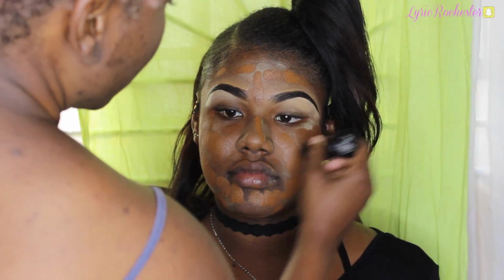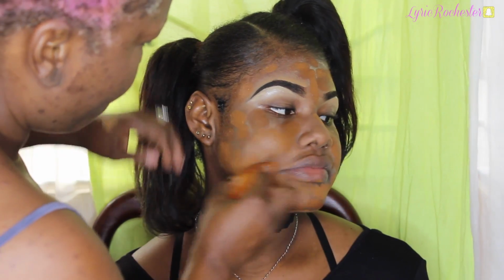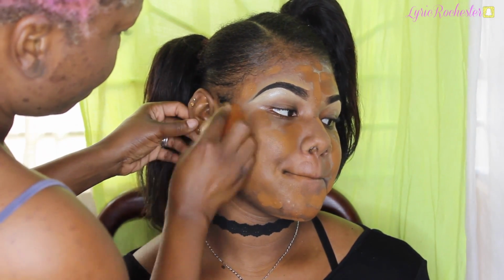This is Hazelnut from Black Opal, their stick foundation, and I'm also going to be using Carob, again from Black Opal, and this is their stick foundation as well. Both are from Fontana Pharmacy.